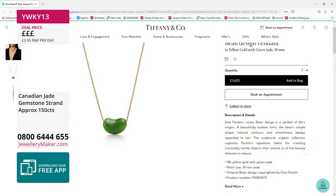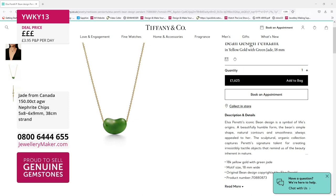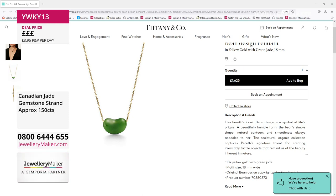£1,625. So here we go. Wow. And I'll read the description. Elsa Peretti's iconic bean design is a symbol of life's origins. A beautiful, humble form. The bean's simple shape, natural contours and smoothness always appeal to her. The sculpture organic collection captures Peretti's signature talent for creating irresistibly tactile objects that remind us of the beauty inherent in nature. That's a tiny carat weight.